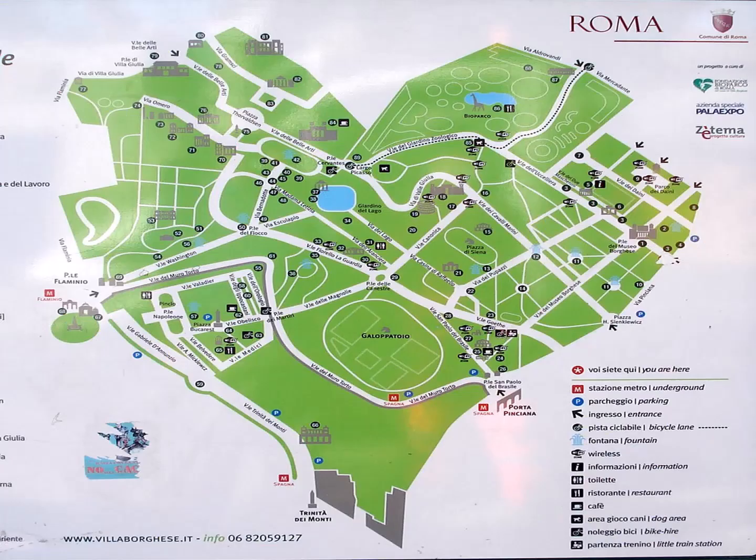So we came in right here to Porta Pinciana, which is actually where the old Roman wall is located, and there's still quite a bit of it, as you'll see. And then we enter in, and then we go down this path right here via the Museo Borghese, and we go to the other museum.